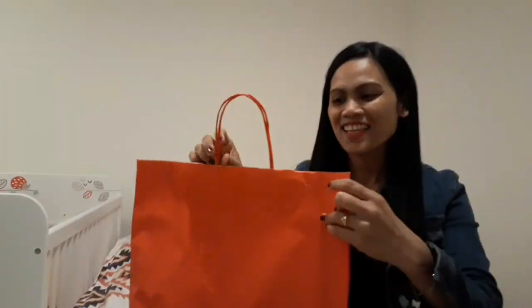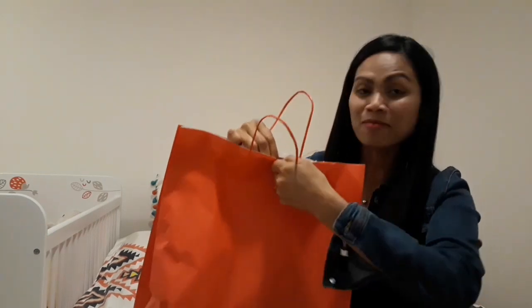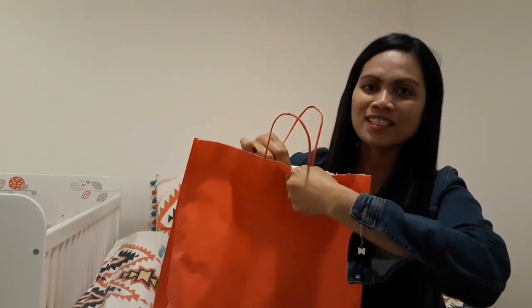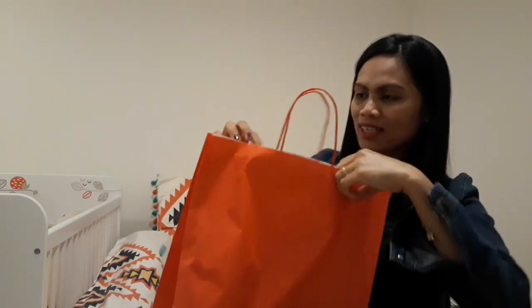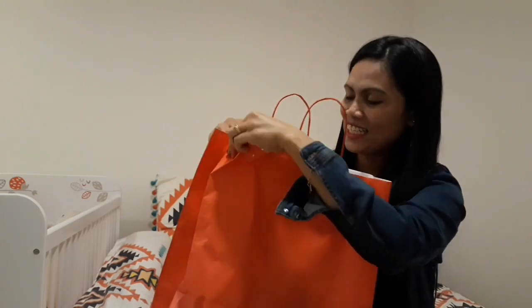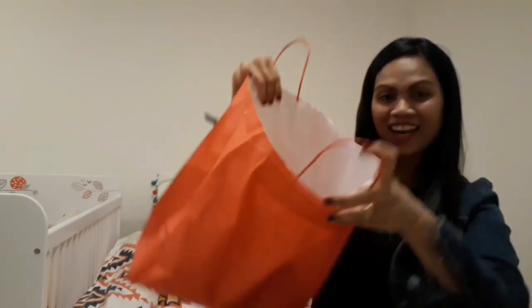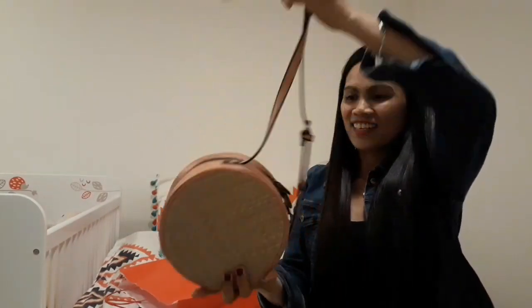Hi guys, let's do unboxing. So let's unbox this one. We actually bought a small shoulder bag. It's a summer bag. In the Philippines, I really wanted to buy this. Look, it's very beautiful. Finally, I got this.